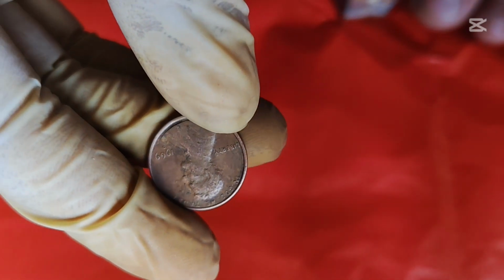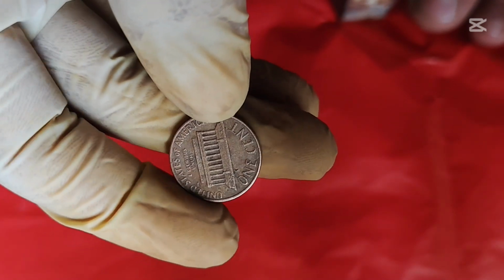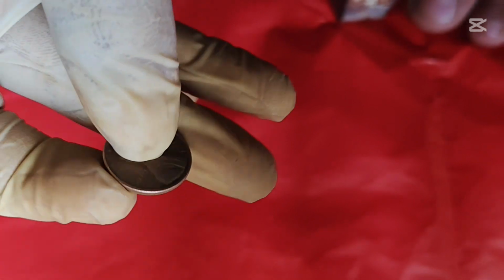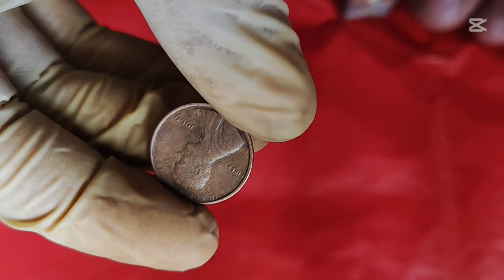How to identify a valuable 1969 penny. If you have a 1969 penny and want to check if it's valuable, follow these simple steps. Look for the D mint mark. If there's no mint mark, it was made in Philadelphia and does not have the same premium value.